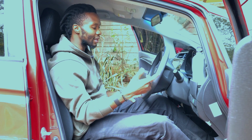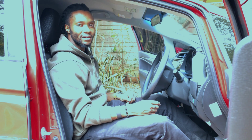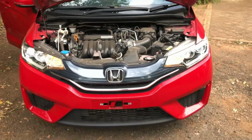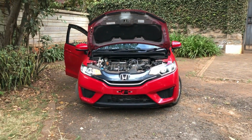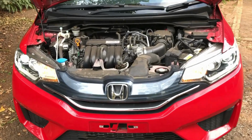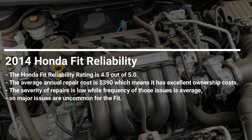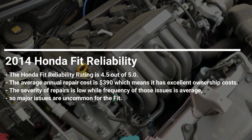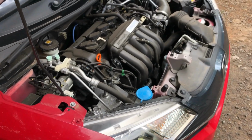So now let's open the lights, open the hood, so you can see what's parked under the bonnet. For serviceability, if that's even a word, parts will be a bit pricier compared to the other competitors because there are fewer fakes in the market, meaning the parts you buy with your hard-earned money will take you further. The only gripes with the Fit are the ground clearance, even when alone in the car, and the CVT gearbox being slow in shifting gears.